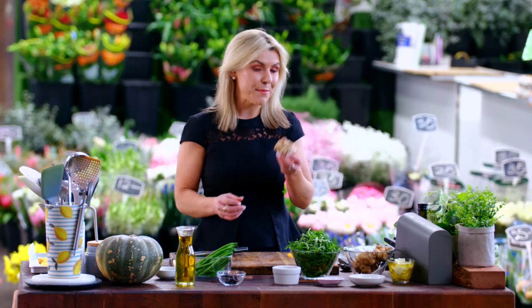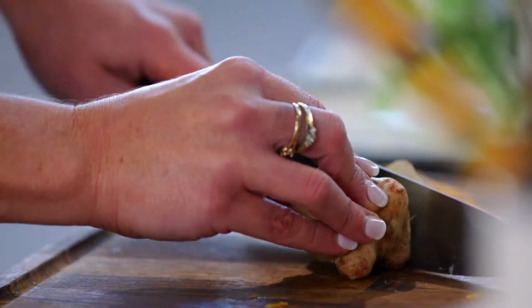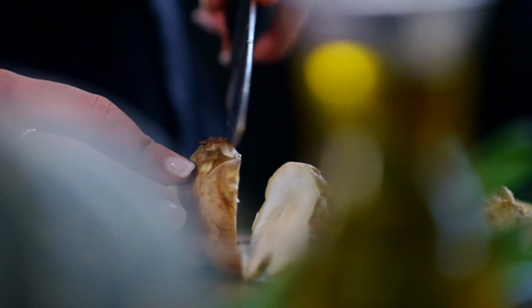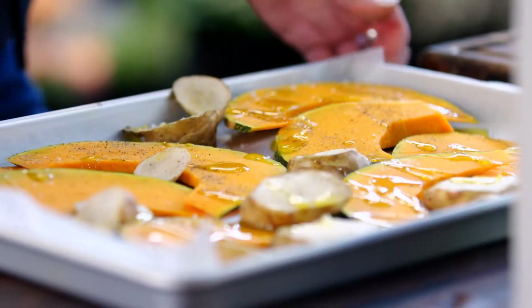Now, Jerusalem artichokes, believe it or not, these come from the sunflower family. And what I love about Jerusalem artichokes, they look a bit like ginger, so don't be mistaken, they're not ginger. They're a starchy vegetable and they actually have prebiotics in them. So they're really good for our gut health. They feed the good bacteria in our gut. So these are going into the oven, 200 degrees for about half an hour. The edges will crisp up nicely and those natural sugars will really caramelise.